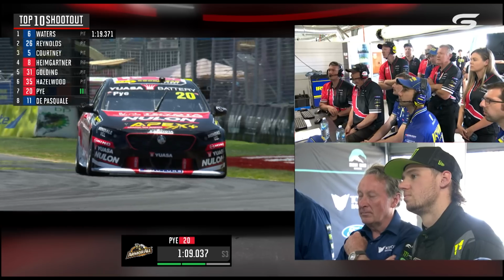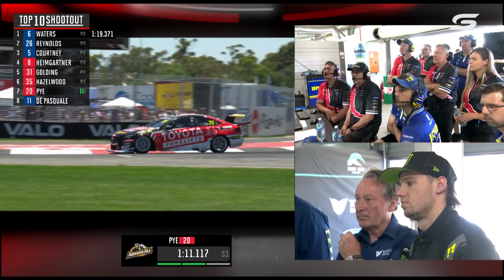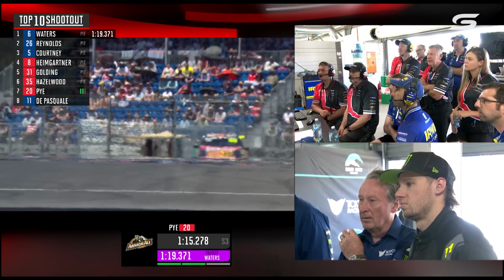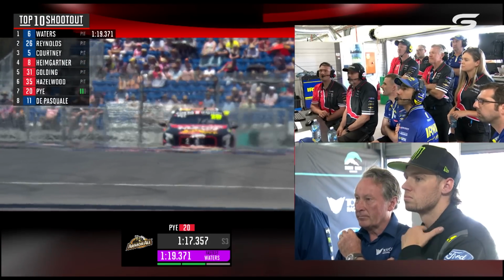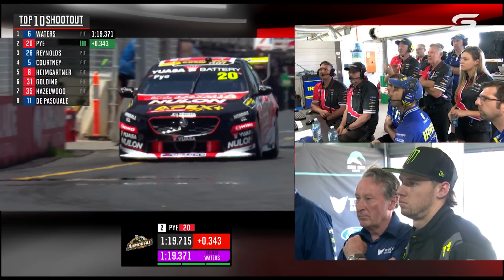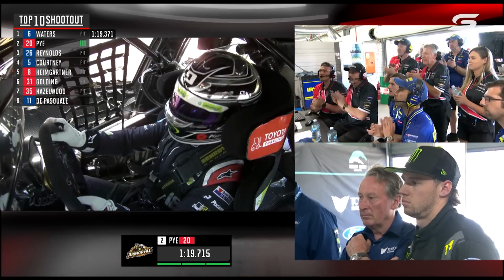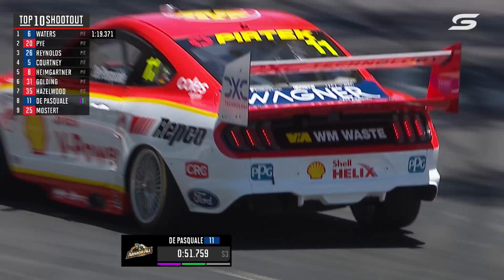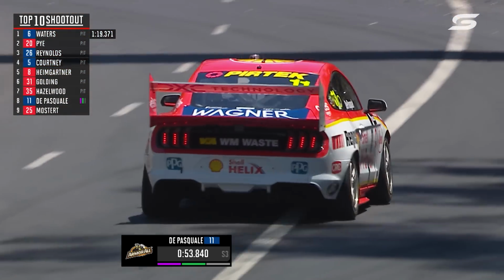It all happens very quickly around here into the final corner now for Pye. Cam Waters keeping an eye on things, and they are at Team 18 as well in the top right-hand corner of screen. This is going to get him right up there. He's been quick all weekend, and he drops it into position number 2 and achieves a 1 minute 19.7. Not quite as quick as James Courtney in sector 2, but he's right with him.